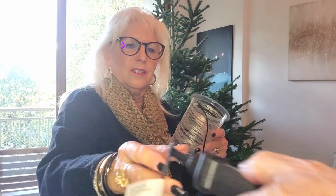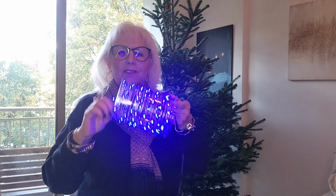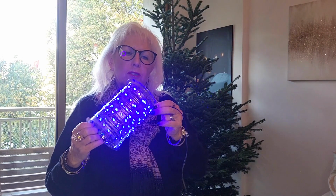Okay, so let me plug in these lights and I will show you what the lights are going to look like on the tree. My technical assistant is about to come over with an outlet set or plug or whatever, so I can give you a quick look of what the lights are going to look like here. And voila. And they twinkle a little bit.